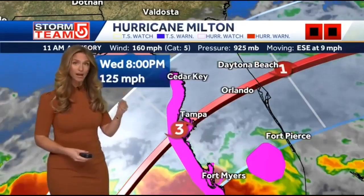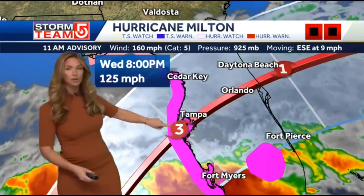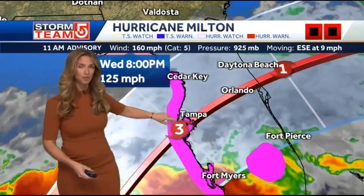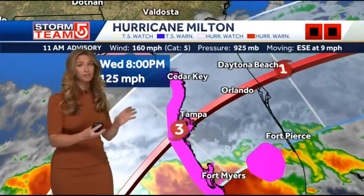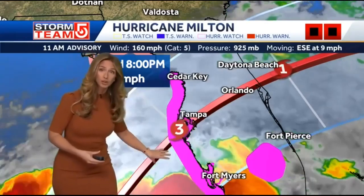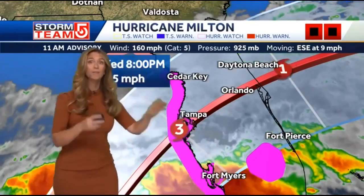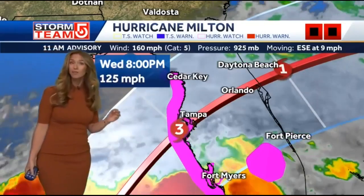the latest track update, which was about 11 o'clock this morning, is a little closer to Tampa and Tampa Bay. So it was just slightly south of this earlier this morning. This is going to mean different impacts for Tampa, likely more of a wind impact in that area. Some of the strongest surge likely moving toward Fort Myers based on this track. It is expected to make landfall by late on Wednesday night.